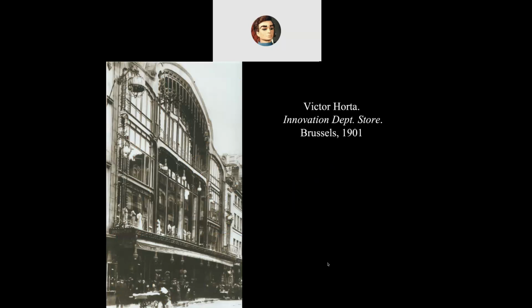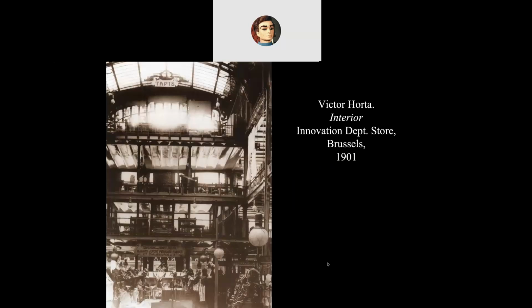And a department store, now torn down. So a large commercial building. Similar idea with that skylight and the open atrium area in the center. And you see this arcade of the different floors above.